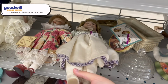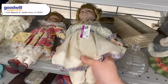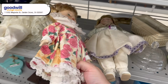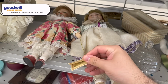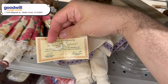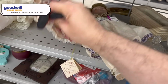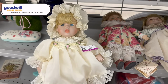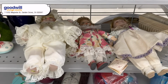Then we have some dolls right here. $3.99 for this one right here. There's this other one right here. How much is this one? Is there a price tag? There is no price tag on it, but it does have this little certificate of authenticity because I don't see a price tag on here. Then there's this other one right here. It's like a baby, $3.99. This one was probably also $3.99, but it is missing the tag on it.